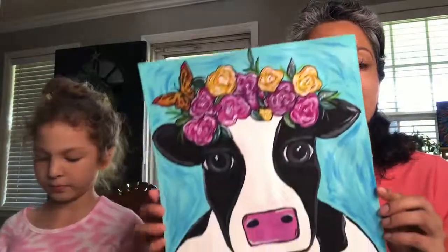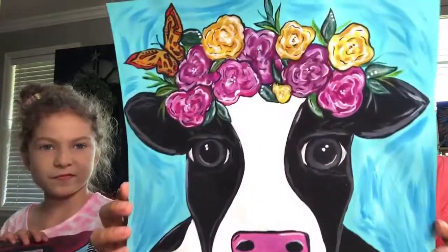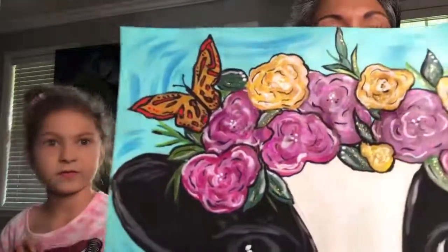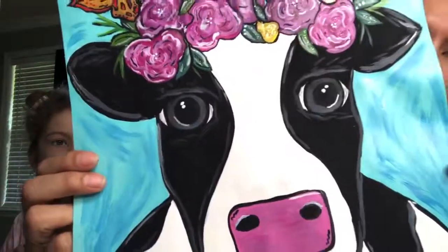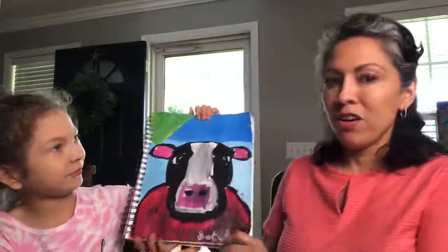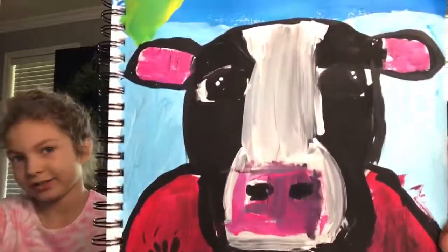But this is my cow. You see the flowers? I added some glitter. I don't know if you can see the glitter. But Sophia thinks it has some sad eyes. Probably. And Sophia, show them yours. Mine's kind of sad too. Yeah. Mine's probably sadder. Let's put it closer. Tell us about your cow.